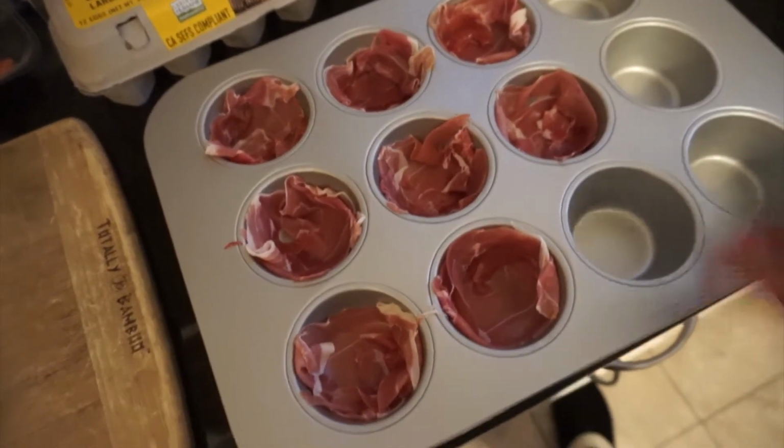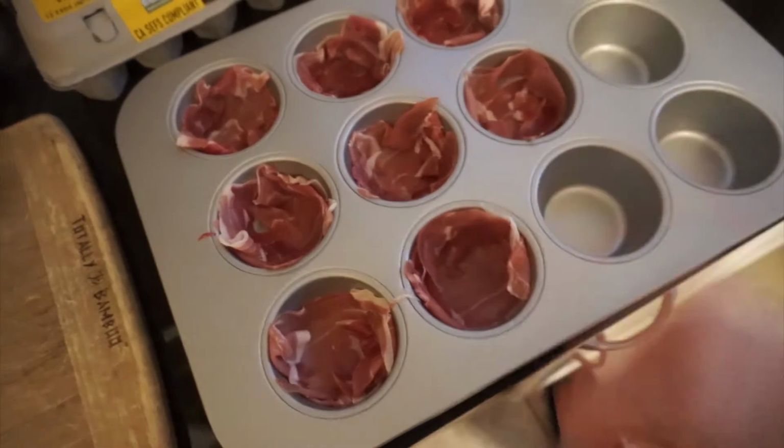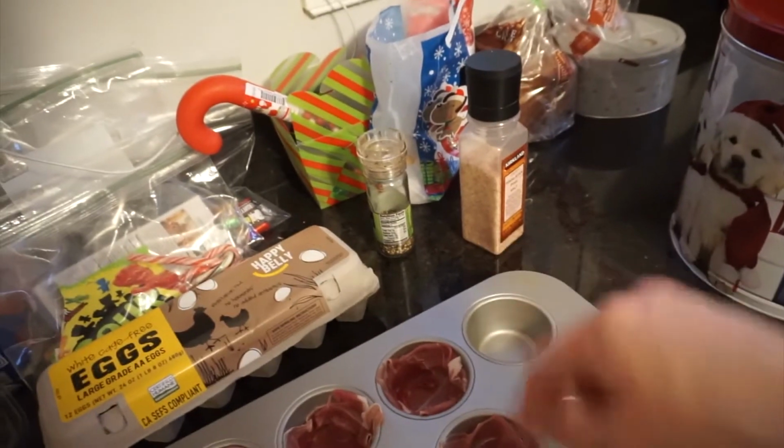So now I'm just going to throw some spinach right in there and then crack an egg on top and put some salt and pepper and then put it in the oven.